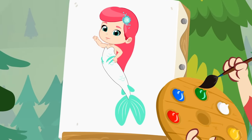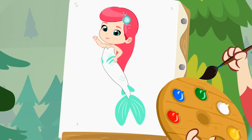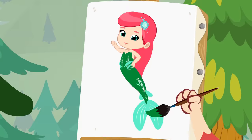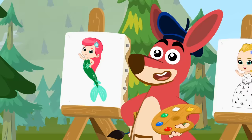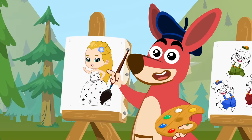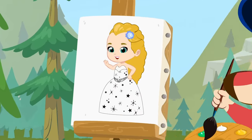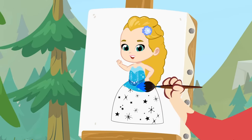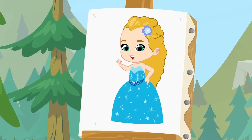What color is the mermaid's tail? That's it! Green! Now it's time to paint the Snow Queen! All right, Kangoo! The Snow Queen's dress is blue and white! This girl loves the cold!